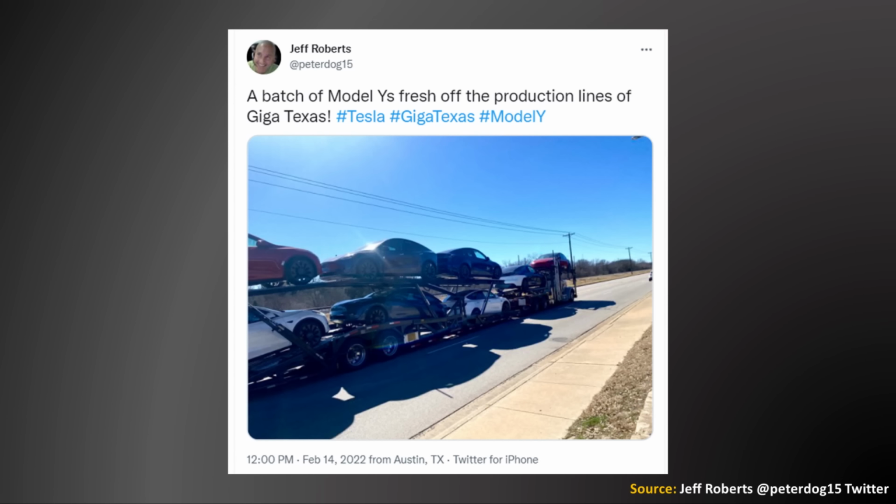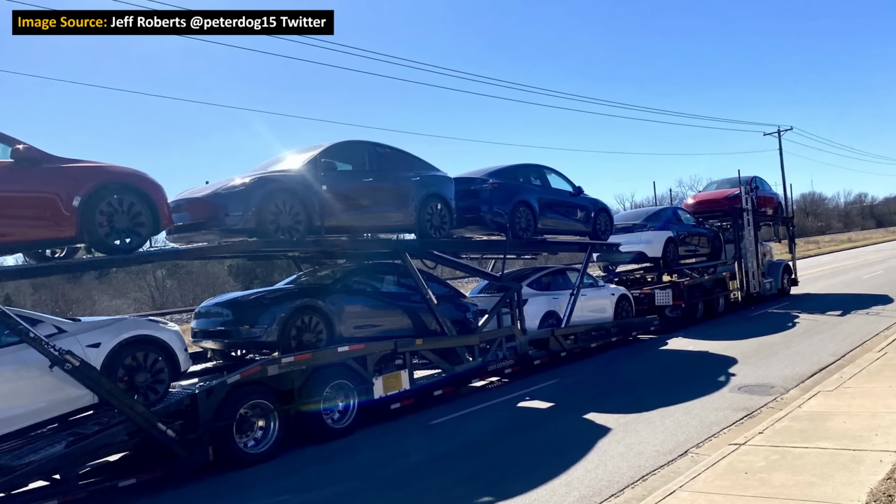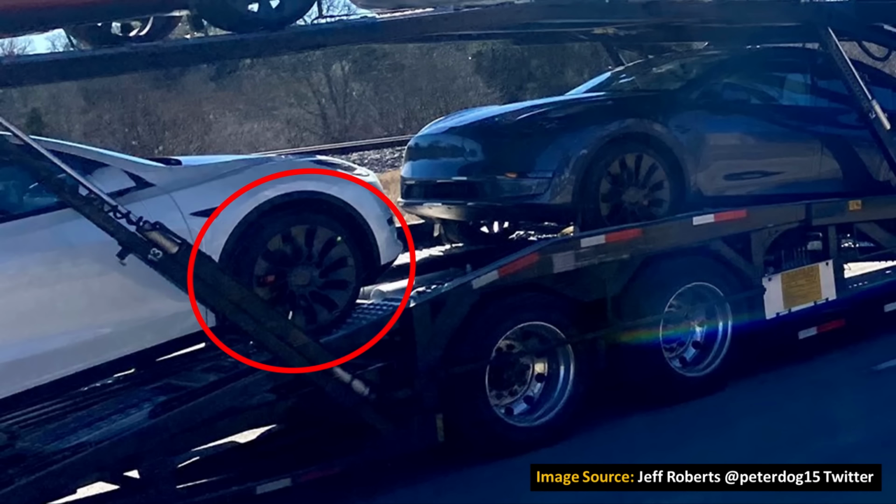Recently, on February 14th, Jeff Roberts tweeted out a picture of a semi-load of Model Ys with the following comment: "A batch of Model Ys fresh off the production lines at Giga Texas." Notice that in this image, these Model Ys appear to be equipped with 21-inch Uberturbine wheels, and if you zoom in on this white one here on the left side, it appears to have the performance brake calipers.